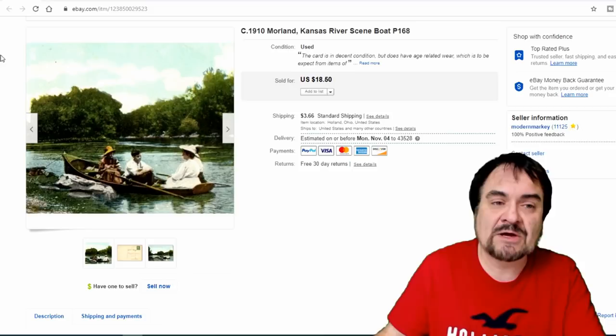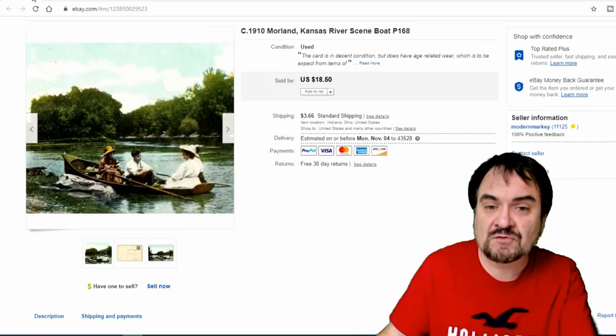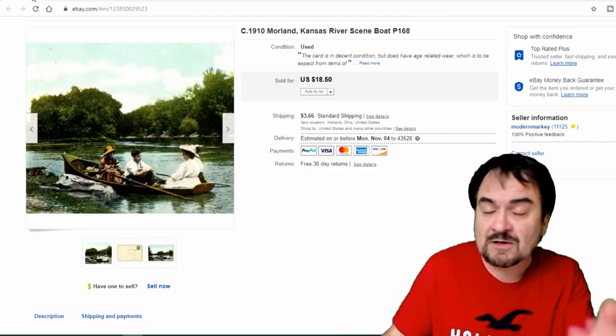We took $12.50 on this one. It takes nothing to scan these in the duplex scanner. Both sides of the postcard are scanned at the exact same time. It's like 2 or 3 seconds to drop a postcard through the scanner. Depending on your DPI, you can lower that to less than a second to do one single card. It just shoots them through.